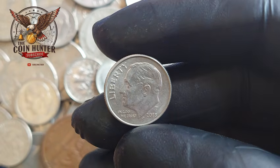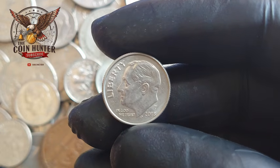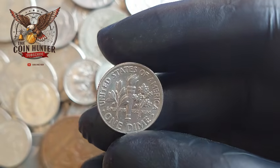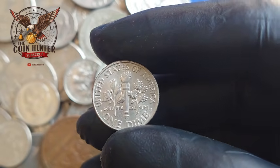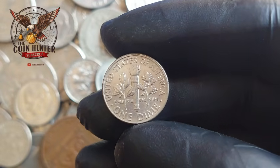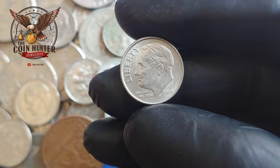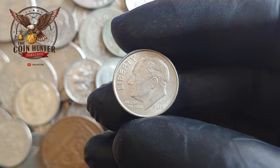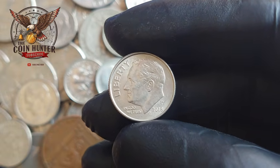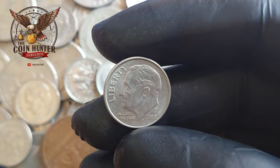And if you thought $15 million was shocking, wait until you hear about the next coin in our countdown, a 2015 P Roosevelt dime with an error so bizarre and so valuable that when it was first discovered, numismatic experts refused to believe it was real. The story behind that coin involves international intrigue, a missing mint employee, and a value that will absolutely leave you speechless. So make sure you stick around because what's coming next will completely change how you look at every single dime that passes through your hands.